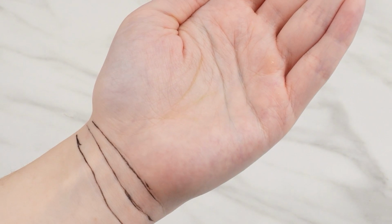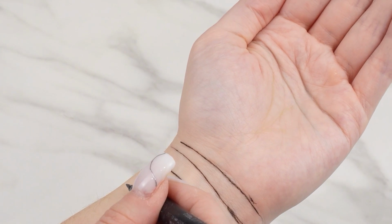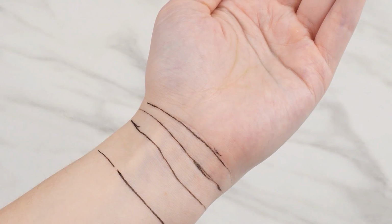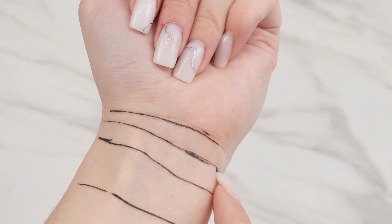The fourth line denotes over 84 years of life. It's a rather rare line, as most of us have 2 or 3. And how many lines do you have on your wrist?